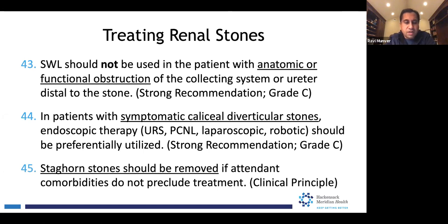Number 45, staghorn stones should be removed if attendant comorbidities do not preclude treatment. So a patient with an asymptomatic staghorn stone should be treated.